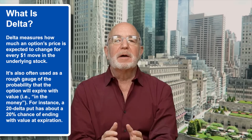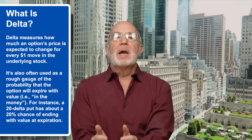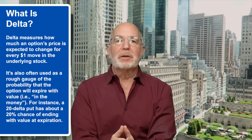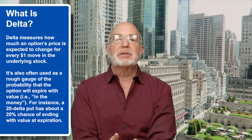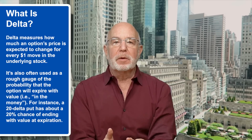And while it's a little bit of a complex topic, suffice it to say that an option's delta has also been found to be highly correlated to the probability that an option will expire with value on the day it expires. And so, for instance, a 20 delta put option has approximately a 20% chance statistically of expiring with value, which means, and this is really important, that it has approximately an 80% chance of expiring with no value.